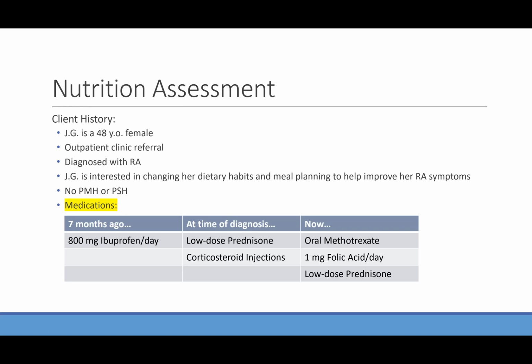Prednisone is a corticosteroid, and corticosteroids work to reduce inflammation and regulate immune activity. It is important to note that long-term corticosteroid use can accelerate the development of osteoporosis. This will be addressed in later slides.